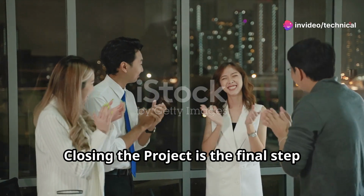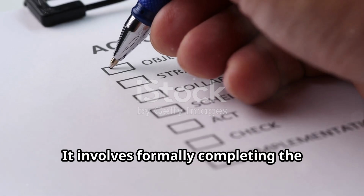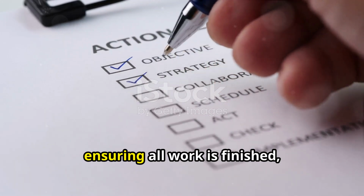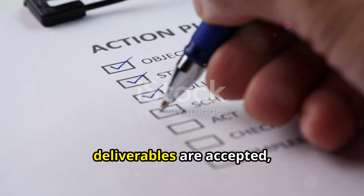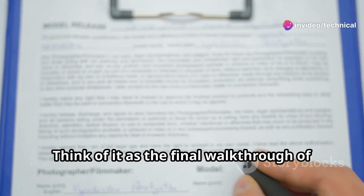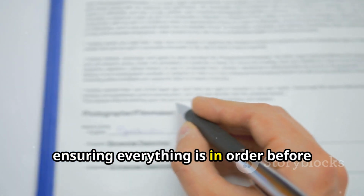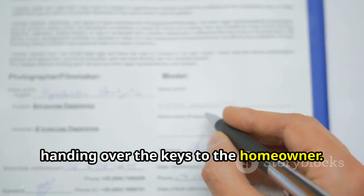Closing the project is the final step in the project lifecycle. It involves formally completing the project or a project phase, ensuring all work is finished, deliverables are accepted, and project documentation is archived. Think of it as the final walkthrough of the completed house, ensuring everything is in order before handing over the keys to the homeowner.